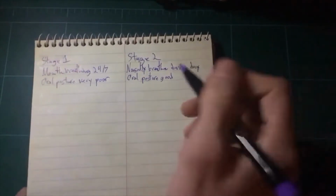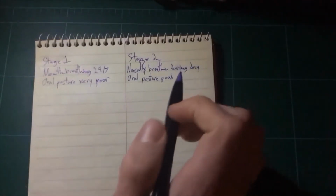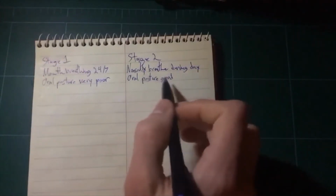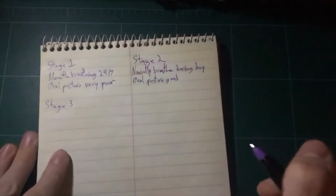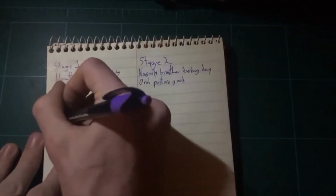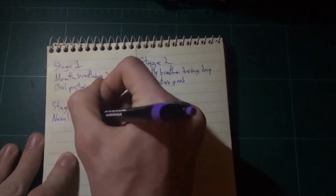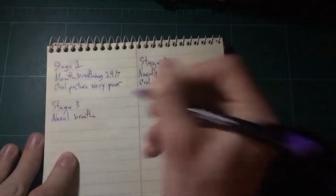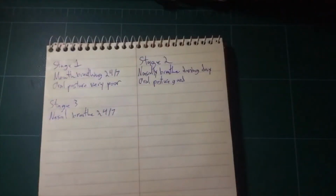Now, after stage 2, from all this practice nasally breathing during the day, that nasal breathing finally carries over to sleep, and they enter stage 3. In stage 3, it is nasal breathing 24/7. To breathe out of the mouth at any point just seems completely uncomfortable. It makes no sense whatsoever to them. They could not understand how someone could ever breathe through their mouth.